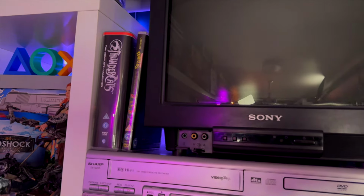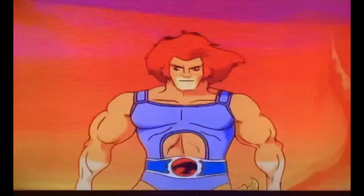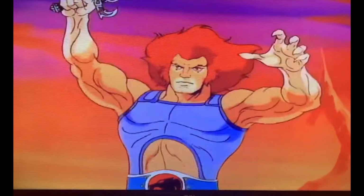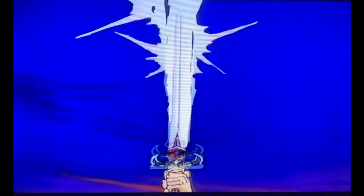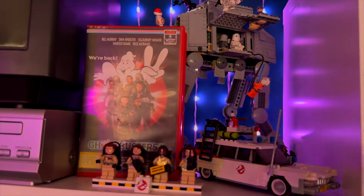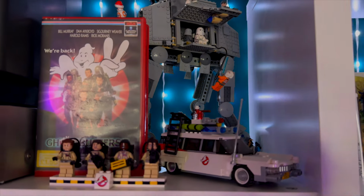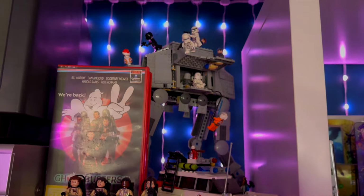Next to that, a couple of DVD sets, so some Turtles there, and then the full collection of the Thundercats. Thunder! Thunder! Thunder! Thundercats! That's another series that I love. And then over here is my original Ghostbusters 2 VHS dug out of a box, in front of the Ghostbusters Ecto-1 Lego and an AT-AT.